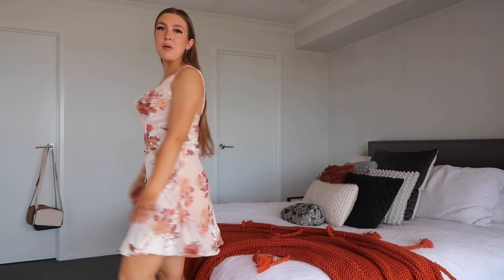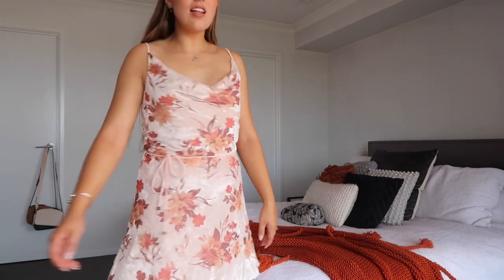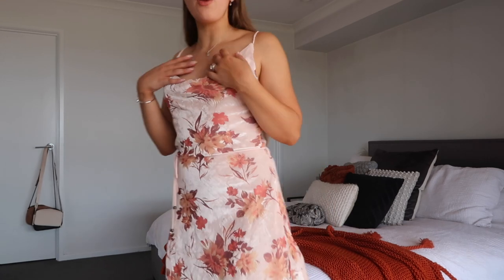I love summery girly dresses. If you would have said this to me a few years ago that I was going to be wearing more dresses than shorts and pants, I probably wouldn't have believed you. But I really love dresses now. They're so comfy and easy. You don't have to think about a whole outfit. You just whack one thing on and then match it with a cute pair of shoes. I love this. I think it's so flattering, very pretty.